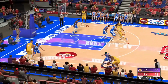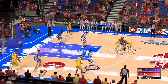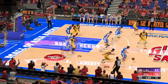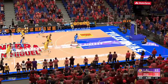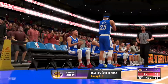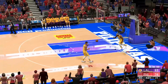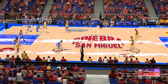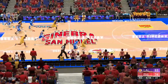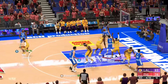Now here's Caldwell Pope. He's tightly guarded. Outside Rondo. The dish now to Cousins. And they're pushing it up. By himself. Rips down the breakaway slam. Yeah, letting it rip. They're just having fun right now. Yeah, some of these nights you got to enjoy yourself. Not too much at the expense of the other team, but right now this team is balling. Chan, guarded by Kuzma. Pass the ball.